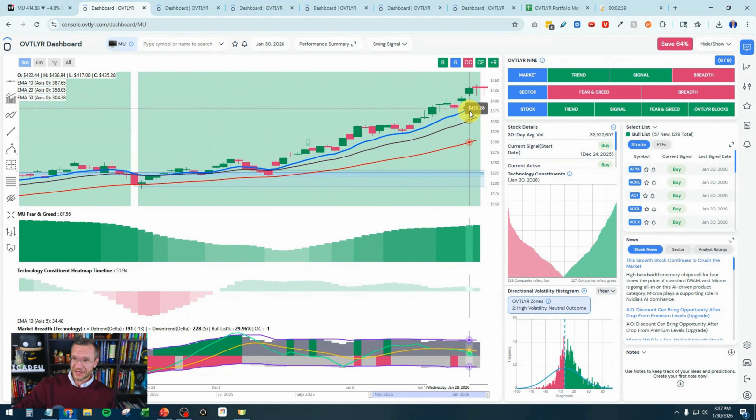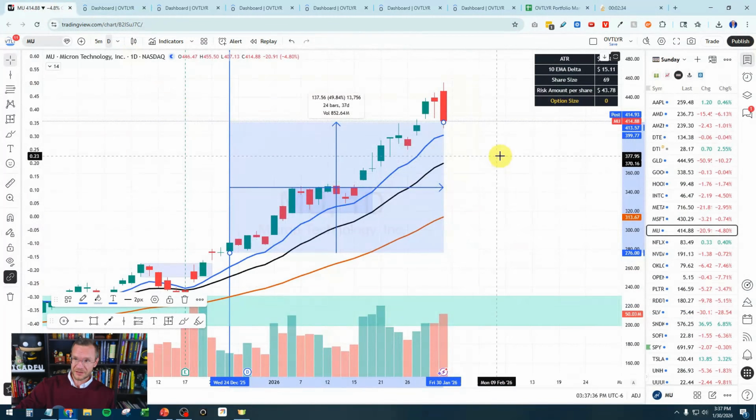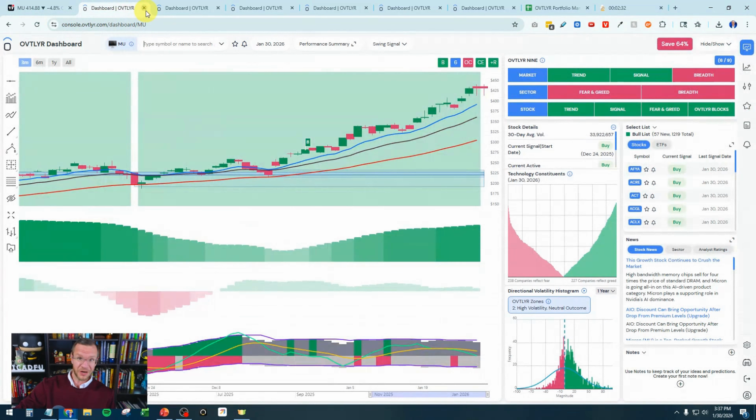I don't know. I feel like this might be useful. So you want to be sure to follow along. That way you know where the sell signal comes and you don't get stuck with the market cycle like a lot of guys are doing right now on SoFi.